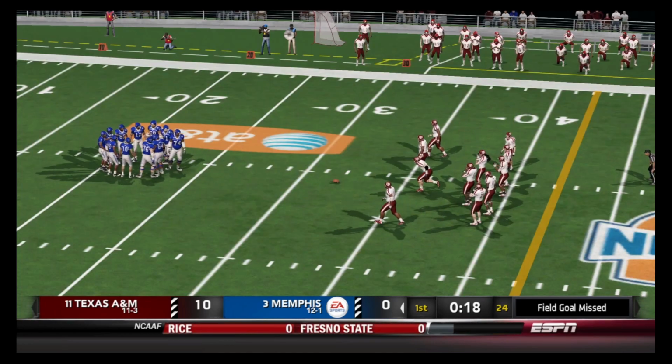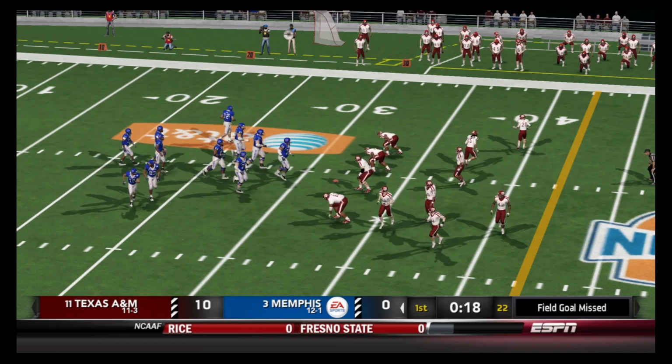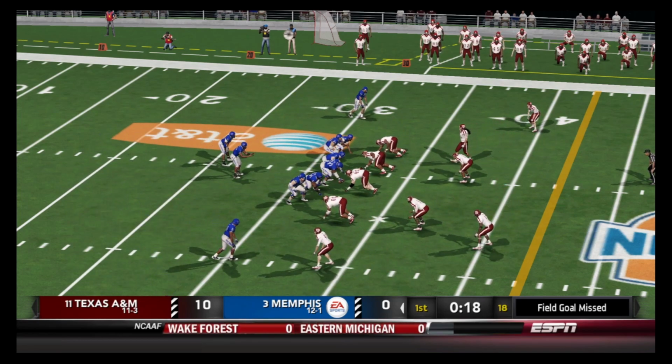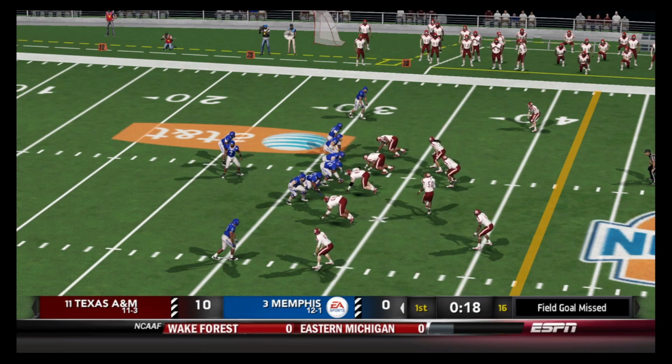They were forced to punt the ball away the last time they had it. They'll be looking for a little more out of their offense on this possession. They've been beaten soundly on both sides of the ball, and we haven't even gotten to the second quarter.